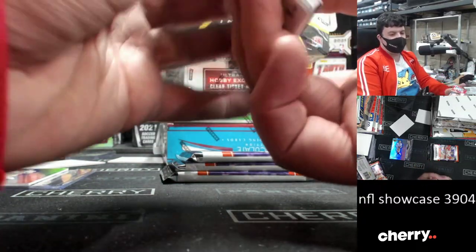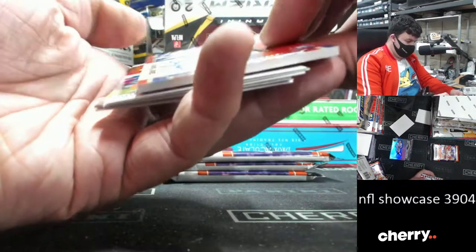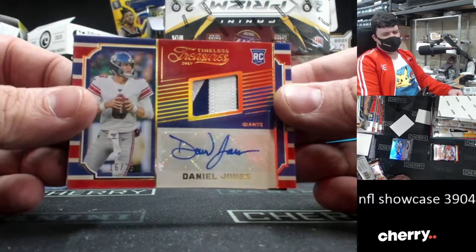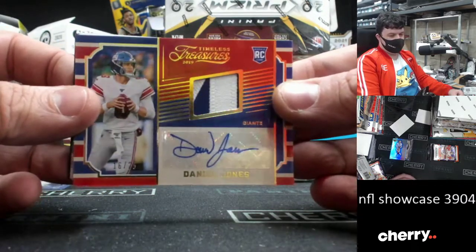Not the OG, but it's like a thick one. Kurt Warner. Daniel, come on, be a nice patch auto. Oh, that is nice for the Giants at 25. Daniel Jones. That's very nice. Congrats, Giants. Big one in this one. Oh, okay.